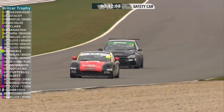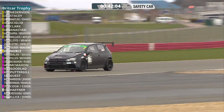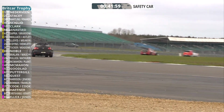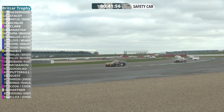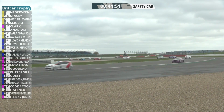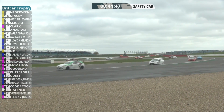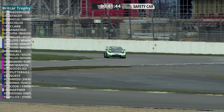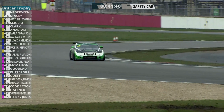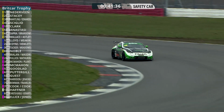The 77 Golf is there. Didn't see that on the lineup when they came around for the rolling start. I must have missed that. Unless both of the Golfs started from the pit lane, of course. David May will try and catch up to the back of the Crocodile. Nissan 370Z just testing the steering there, making sure nothing's broken.